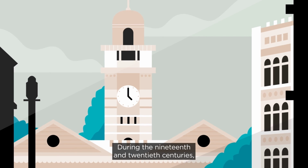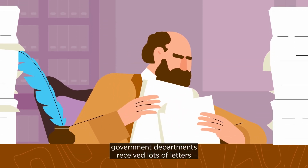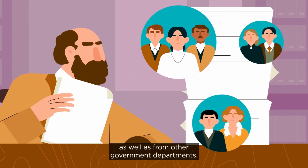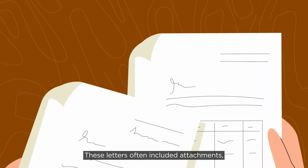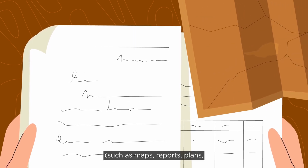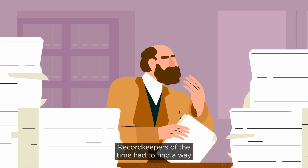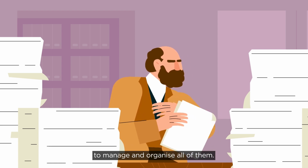During the 19th and 20th centuries, government departments received lots of letters on a wide range of subjects from members of the public, businesses, or community groups, as well as from other government departments. These letters often included attachments, such as related documents, such as maps, reports, plans, other letters, newspaper clippings. Record keepers of the time had to find a way to manage and organise all of them.